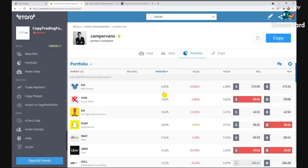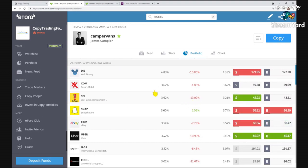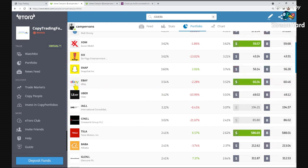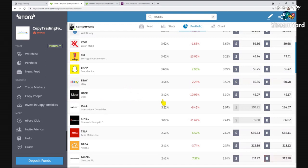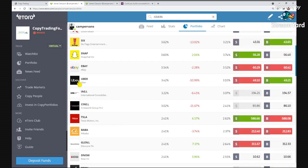So he has really good diversification. He's got Six Flags. He's down minus 13% on this, but I think once the economy opens up again, this is going to be really good stocks. So this is what I mean, really good diversification there. eBay is always a big company, a winner, for the long term it's going to grow. Uber, that does the taxi services and the food, great company. So when everyone goes back to work, there might be more business for that. And back to the office, I mean.